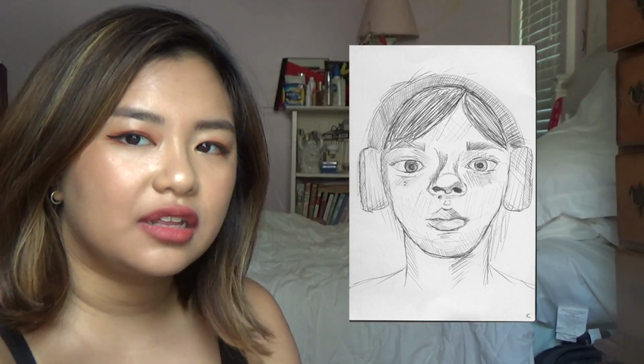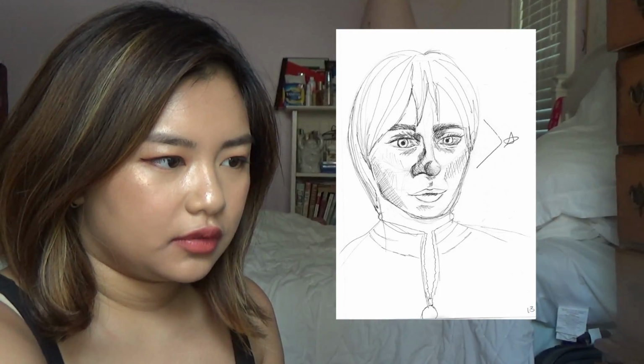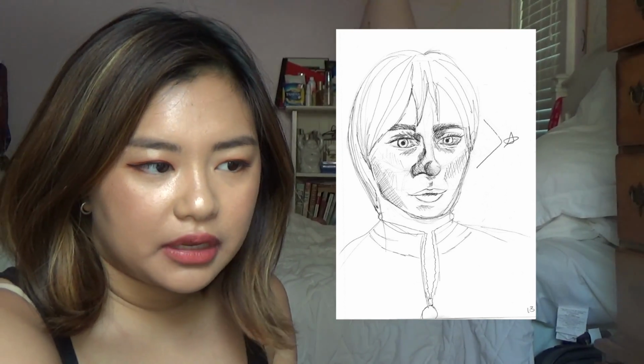Here's another one. This one's slightly better. Throughout this, I was progressing a lot more. I think I submitted this one though, and this one. This is another one. My professor started because I think he liked how I did the cross-hatching, because with the self-portraits and our drawings in general in our sketchbooks, we had a certain thing he wanted us to focus on, and for the portraits he wanted us to focus on cross-hatching.